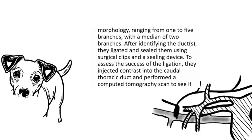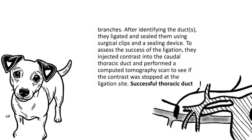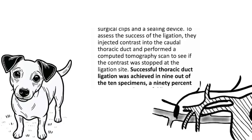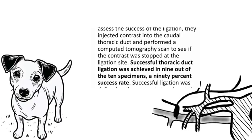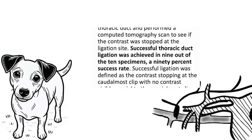After identifying the ducts, they ligated and sealed them using surgical clips and a sealing device. To assess the success of the ligation, they injected contrast into the caudal thoracic duct and performed a computed tomography scan to see if the contrast was stopped at the ligation site.